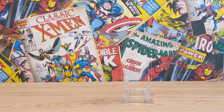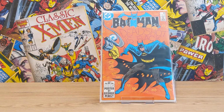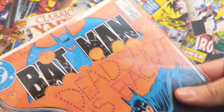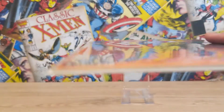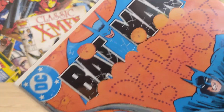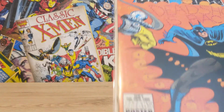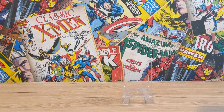Get on it. Right. Let's do some older stuff now. So, Batman number 369. Deadshot is back. Beautiful looking book. No major significance to it, but like I say, beautiful looking book. I absolutely love Mylar. It just makes everything pop. I think I paid £5 for this book. Again, it was another eBay find. But yeah, you can't go wrong.